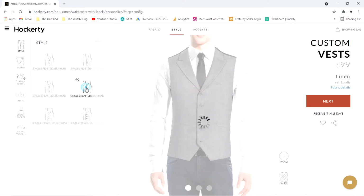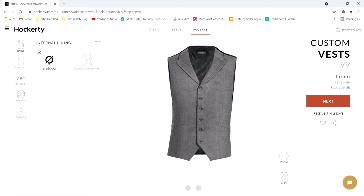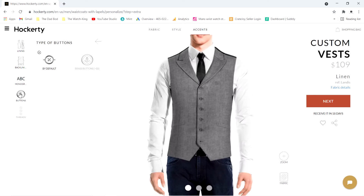I like the 6-button style. I would like a double-breasted, but that's for another day. Next, I'll stick with peak lapels. Standard size. Diagonal edge. I do need that pocket. And then welt pockets. You can upgrade or modify the lining and the back lining for an upcharge. You can get monograms on there for an additional $10. I'll leave the rest the same, $99 for this vest.